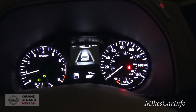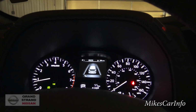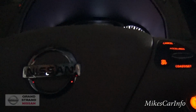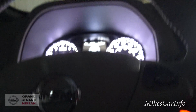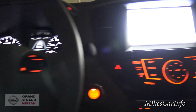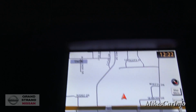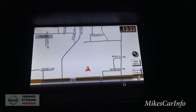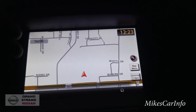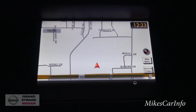So let me just do something here, putting that on auto. So now we should have some automatic. The lights turn on when you have it on auto because it's sensing that it's dark. Let me go ahead and turn that off. Alright, so there's that. And right now the screen is set to daylight mode. I think there's a setting to where this will have a black background and white lines. Right now it's not set like that.